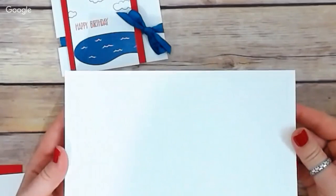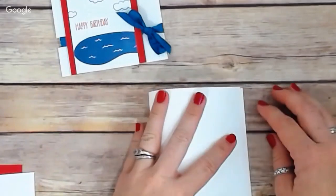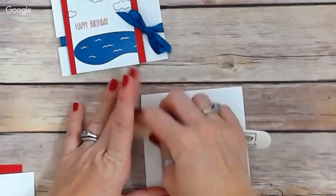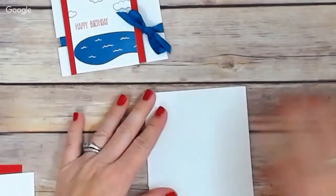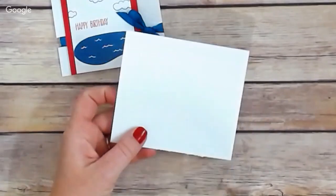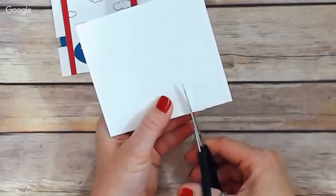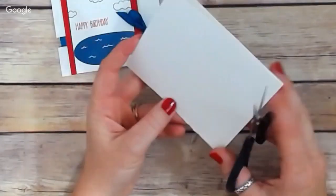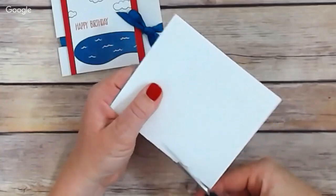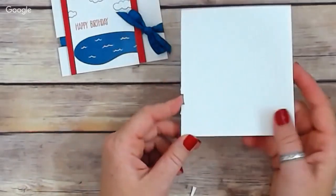Okay, so this piece of cardstock is cut at 4.5 by 8.5. So when you fold it in half, you end up with a 4.25 by 4.5 size card. Oh, my red nail polish just got on there. Oh well, that's life. Okay, so before you do anything to this card, you have to take your scissors and make a little bitty notch over on the side. Now, this is really simple to do. It's not complicated at all. You're literally just going to notch out the paper by cutting in, going up, and cutting out again.